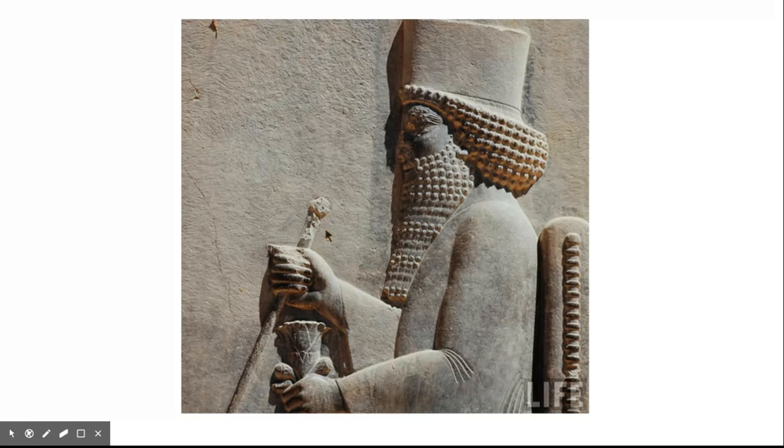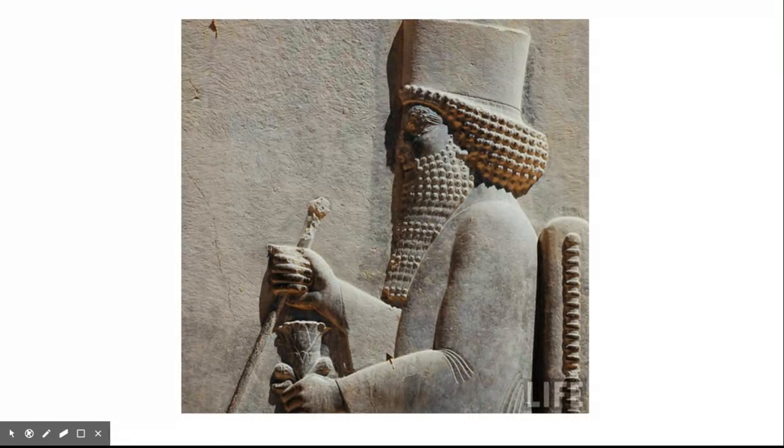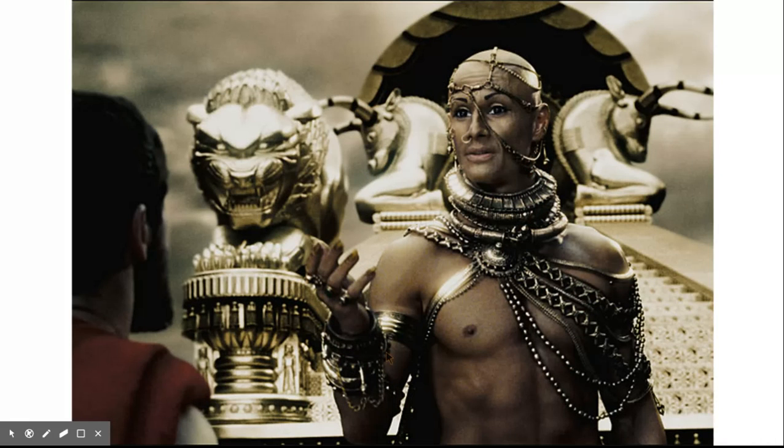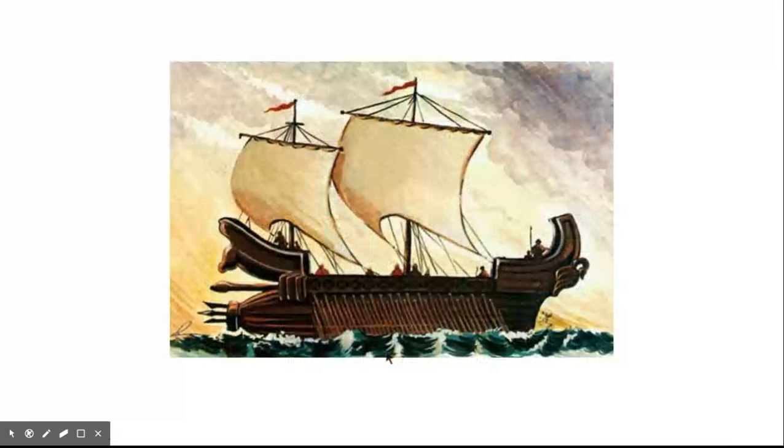Ten years later, in 480 BC, the son of Darius I, King Xerxes, who you see in this carving, decided to get his revenge on the Greeks for their humiliation of his father. By the way, this is King Xerxes in the movie 300. As you can see, he looks a little different than he did back then. King Xerxes amassed a huge army of over 200,000 Persian soldiers and 1,000 Persian warships. This was a strong naval force.